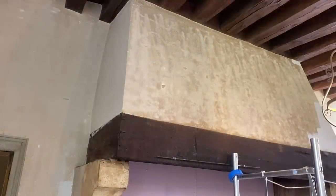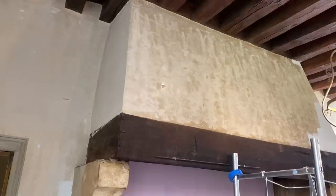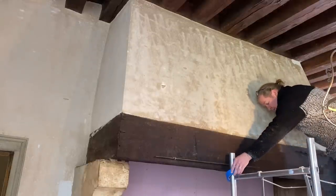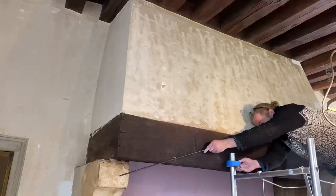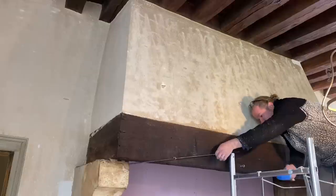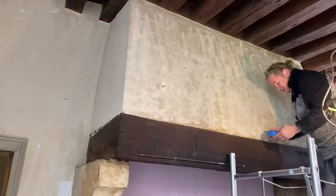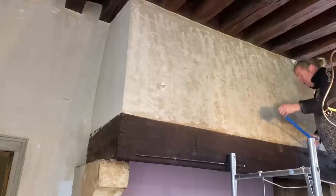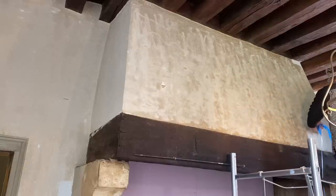So I would like to tackle the top of the fireplace because it's the focal point and it draws the eye, including ours. And it's the thing that bothers me most. So, there we go. I hinder myself from doing certain things. I do like to take things off because I'm just not a professional painter.